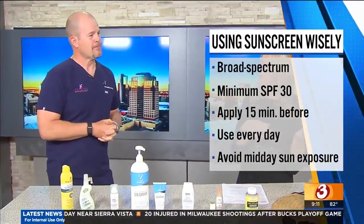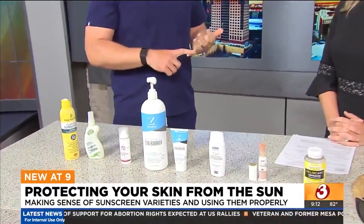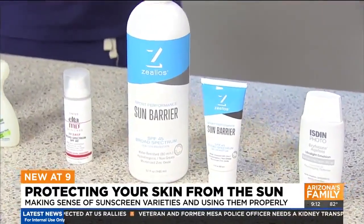And you prefer mineral over the chemical. Why is that? I do personally, just because it's a natural blocker. It's not chemical. There's no systemic absorption. So I like that. This one, for example, I love. I use it on my kids. It rubs in right away. The zinc is micronized in it, so it absorbs, doesn't leave them with that white sheen, doesn't hurt their eyes, and it's great.